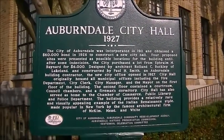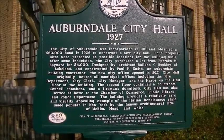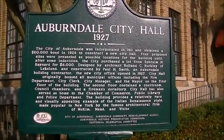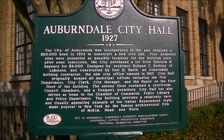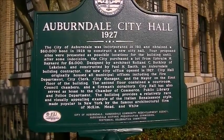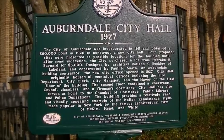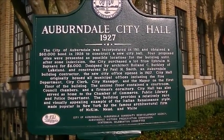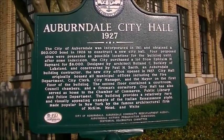The City of Auburndale was incorporated in 1911 and attained a $60,000 bond in 1926 to construct a new city hall. 4 proposed sites were presented as possible locations for the building until, after some indecision, the city purchased a lot from Ephraim M. Baynard for $6,000. Designed by architect Roland C. Buckley of Lakeland and constructed by Paul A. Smith, an Auburndale building contractor, the new city office opened in 1927.